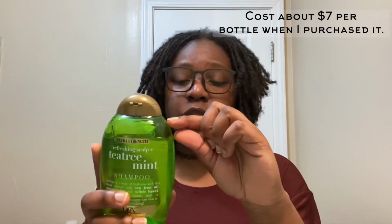I did feel like it sudsed up really well. It was a good bang for your buck. I've used it twice and I've only used about that much. I really liked how thick it is. You can suds it up in your hands, really get it into your hair. Definitely suds up well. Also, I did feel like my hair was a little more moisturized after using this product, which, as you remember, is the goal.